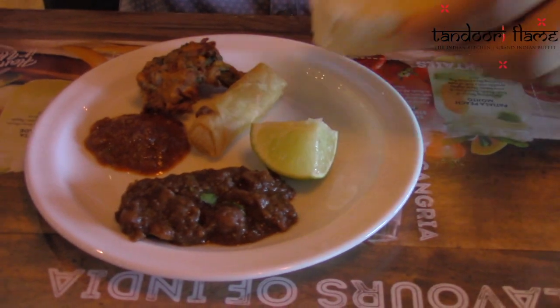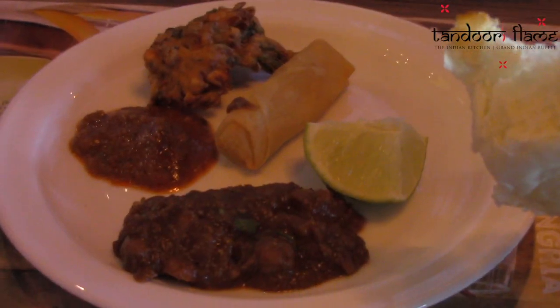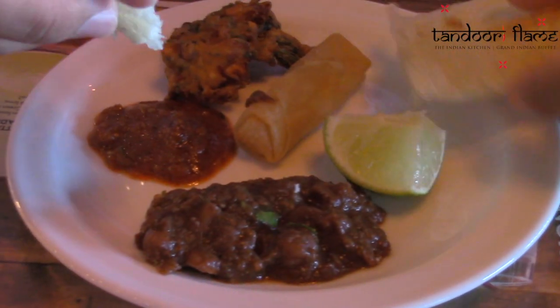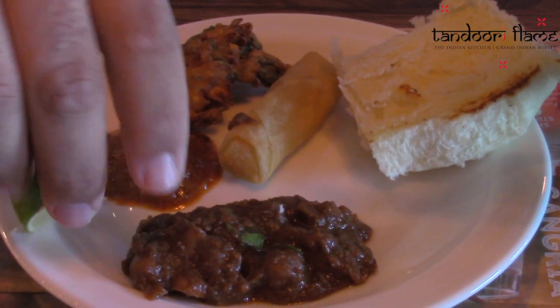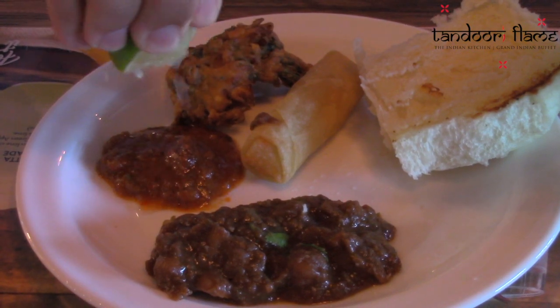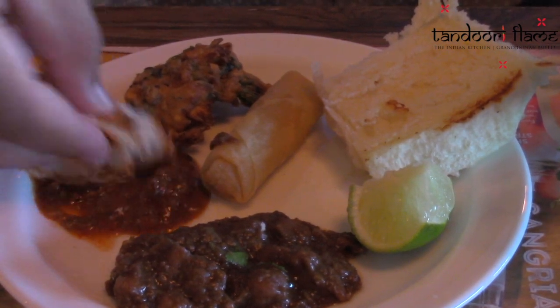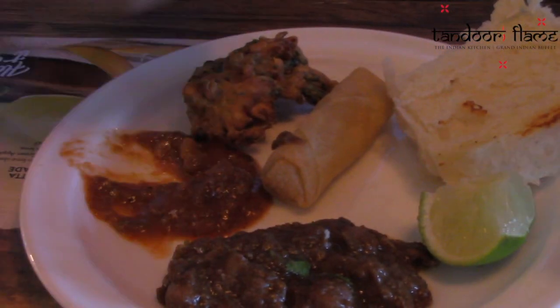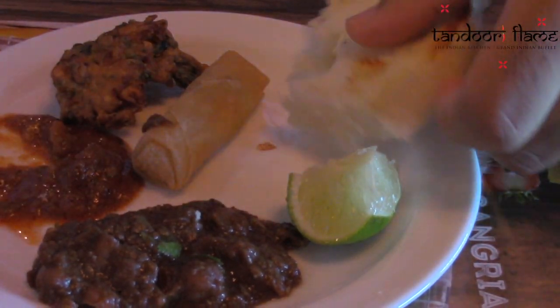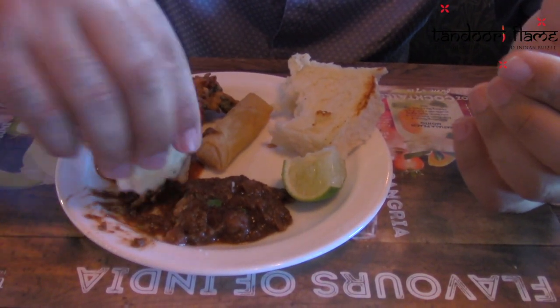So we got a little bit of their appetizers. It's kind of like kidney beans, and another one is like a mixture of hummus, which is just vegetarian. We just wanted to try it, as well as vegetarian spring roll and vegetarian pakoras, which is basically veggie fritters. It has a tomato taste to it, but it's a little bit on the spicy side. Not too spicy. And this one is kidney beans.